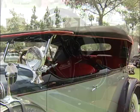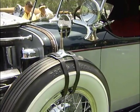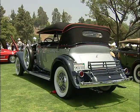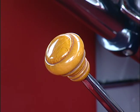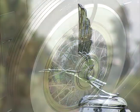What do you think it is that causes that to happen? Well, a couple of things. First of all, there's enough chrome on here to blind an army troop. And second of all, the colors are very compelling. The blue and silver really come out at you, and the red interior. Someone was mentioning to me at lunch today they could see the car across the field because of the red piping in the roof. So it's got a lot of bling.